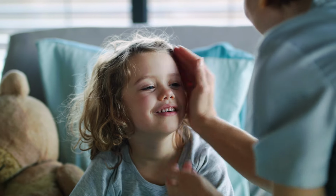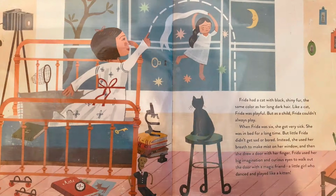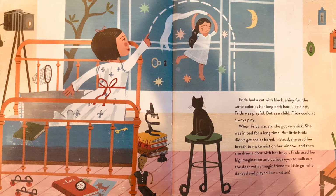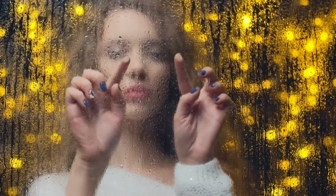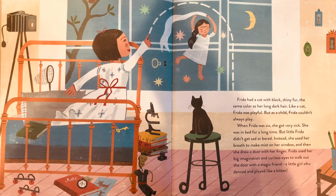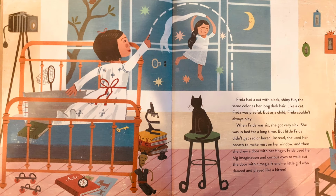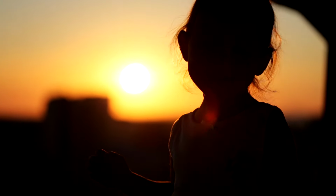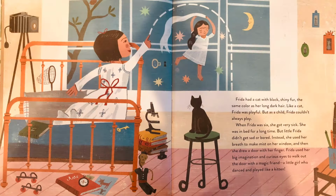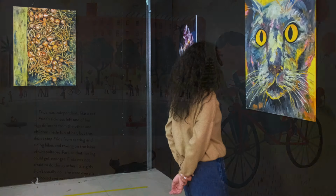But little Frida didn't get sad or bored. Instead, she used her breath to make mist on her window, and then she drew a door with her finger. Frida used her big imagination and curious eyes to walk out the door with a magic friend, a little girl who danced and played like a kitten. Frida was independent, like a cat.